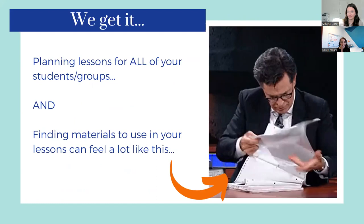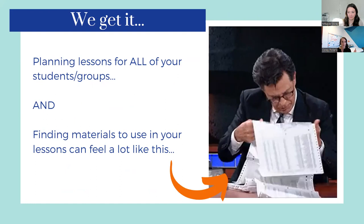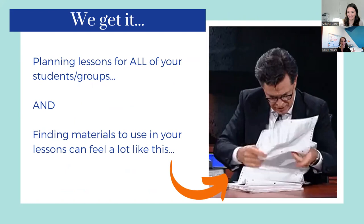We get it. Planning lessons for all of your students and groups and finding the materials, like I said, from all the different programs that you have or all the different trainings you've attended, feels a lot like this. You're just like, oh my gosh, I'm sorting through all the things.